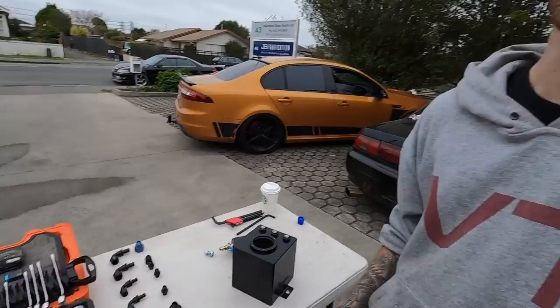I do want to go E85 on the next motor setup. But for this one, we're just going to run normal pump gas. So yeah, just going to run standard rubber lines for now. I actually already had some of these fittings as well, so doing it this way is a bit more cost effective.